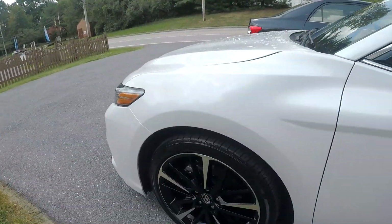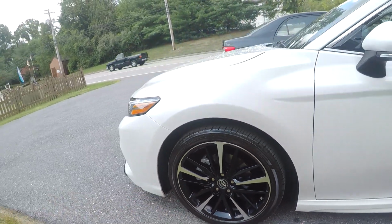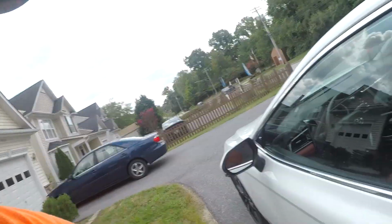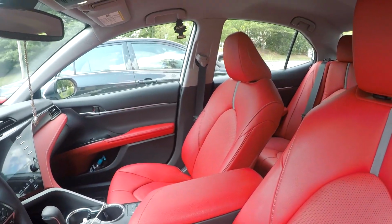If you guys want to know what that means, I think Engineering Explained actually has a pretty good video on it. Got 19-inch alloy wheels, which are actually really nice. I just cleaned this up too, so it looks really shiny for you guys. I had to give it a wash. It was looking nasty before that. Bug splatter everywhere. Of course, had to get the red guts, red leather interior.